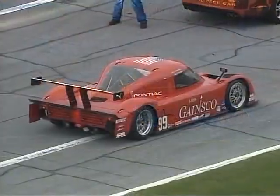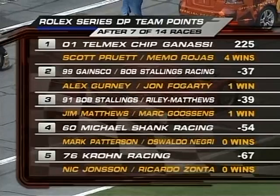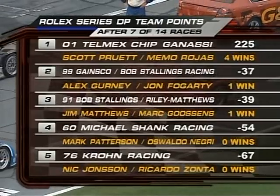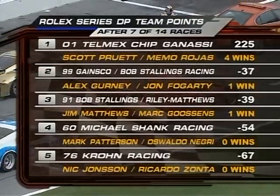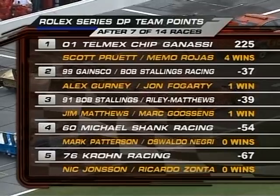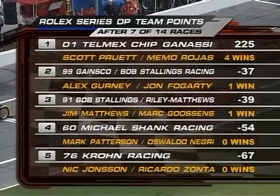As we look at the points right now, halfway through the season, nothing has changed. Ganassi still leads, led by the Pruitt and Rojas, of course, then Gaines Co. are second. But the big key is, last year, the Gainesville team were fourth in points at this stage of the year. But you look at the points deficit, last year was 27, now it's 37. A bigger deficit, they've got to really get hold of some wins here.